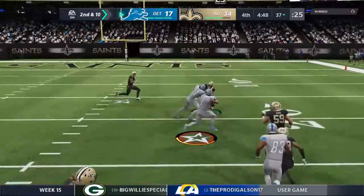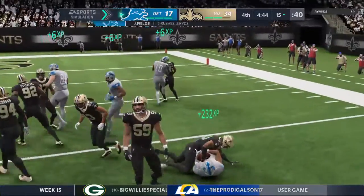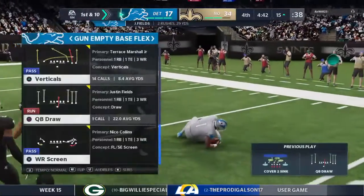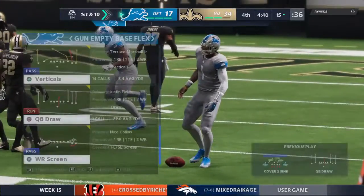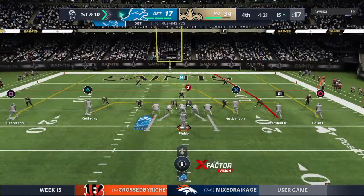Stepping up, he'll try and run. And they're going to be set up down around the 15-yard line. 22 yards there, a first down. Line of scrimmage, the 15. It's 1st and 10.